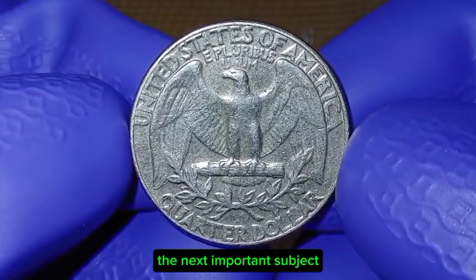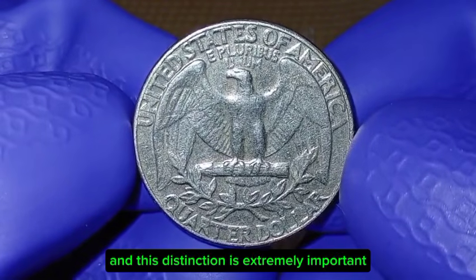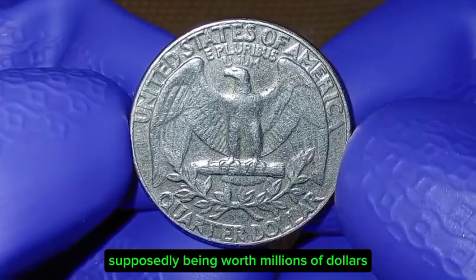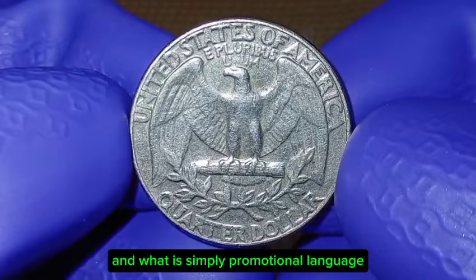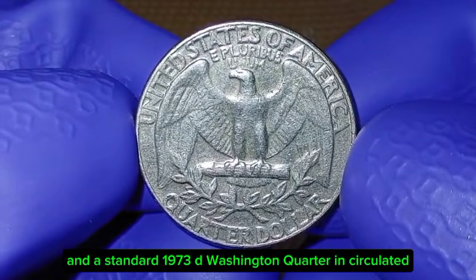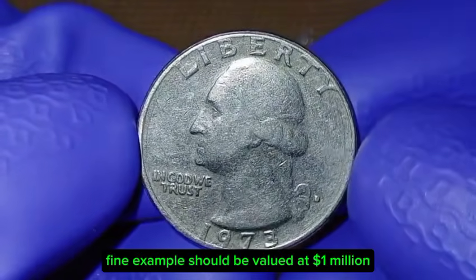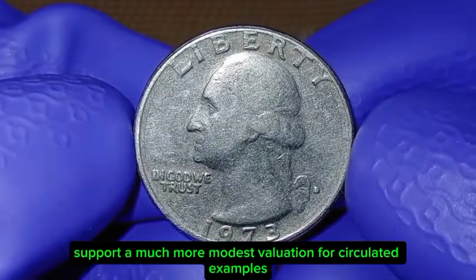The next important subject is the difference between face value and collector value. And this distinction is extremely important when discussing coins on YouTube, because many online videos make dramatic claims about ordinary coins supposedly being worth millions of dollars, and viewers can easily become confused about what is realistic and what is simply promotional language. And a standard 1973D Washington quarter in circulated fine condition is generally not worth millions of dollars, and there is no reliable evidence that an ordinary fine example should be valued at $1 million, and current published price guides support a much more modest valuation for circulated examples.